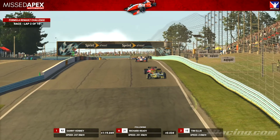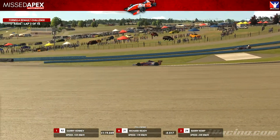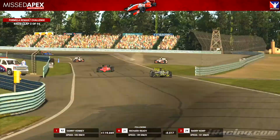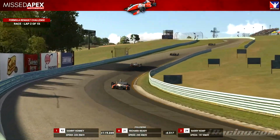Either damage is off or I am invincible. They make these Indy cars pretty strong these days, Spanners. So yeah, you've moved up to P7, I think it is.